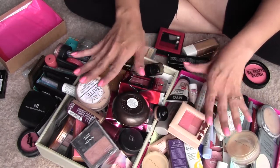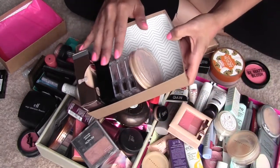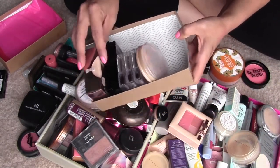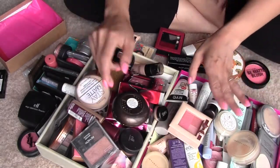There's some unopened items in here, which I've already started taking some of them out, and I put them over here. This is brand new that I just got. It's a bronzer. But okay, so let's go ahead and just get through it.